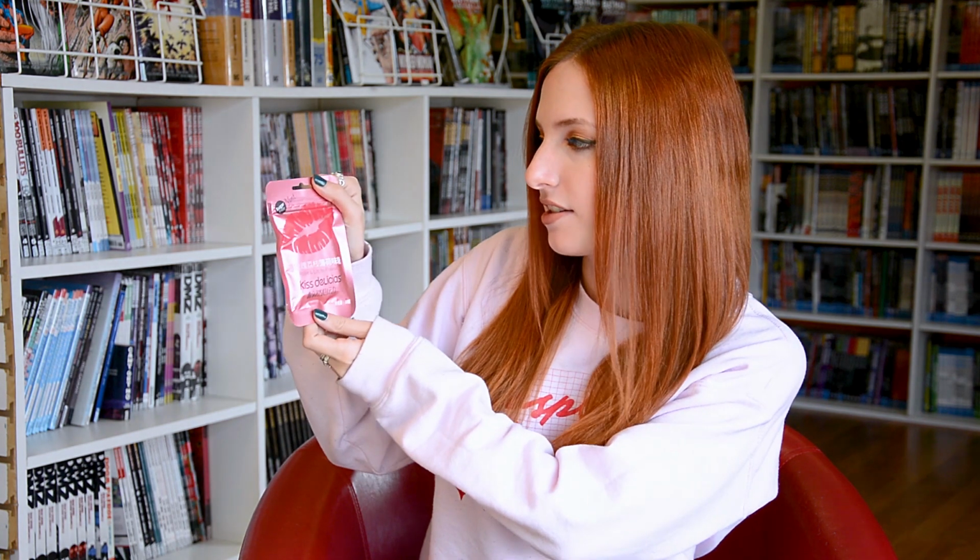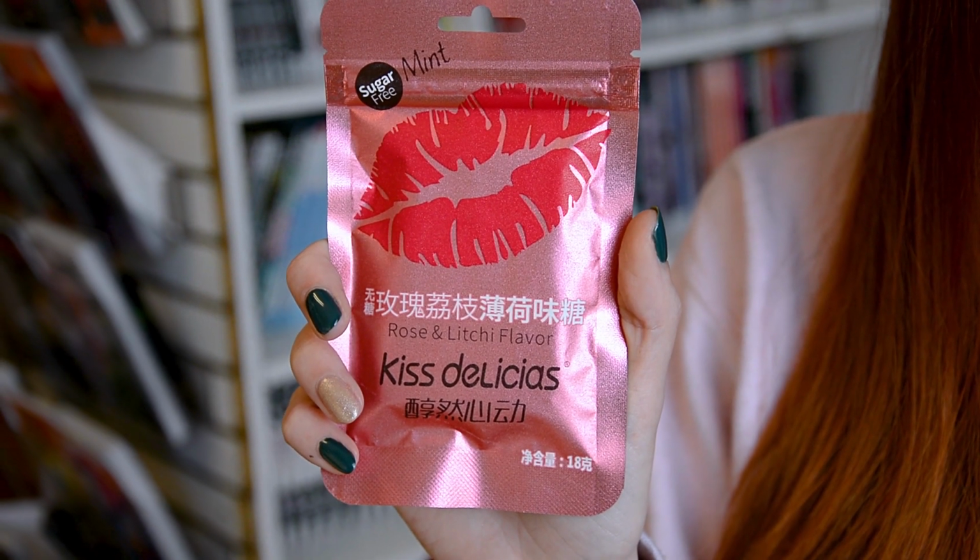So let's start with what is right on top, and first is these Kiss Delicious mints, and they are rose and lychee flavored, and the package is really cute and metallic, and it's resealable. Rose and lychee are some of my favorite flavors, so I am very excited to try these out.